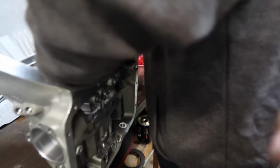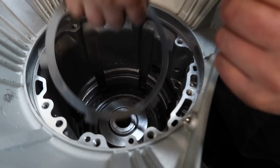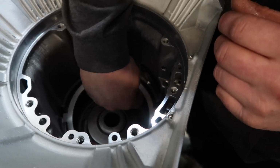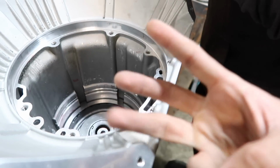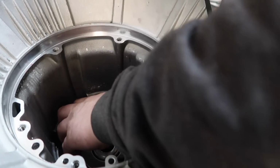Alright, so you guys have been watching time-lapse of Ben getting everything ready. Everything has been all cleaned out and thoroughly gone through. What have you placed in the bottom down there? Here's the reverse clutch pack. So there's 3 clutch packs in here. There's a low gear, high gear, and reverse. Low gear is the band. Okay. That makes sense.